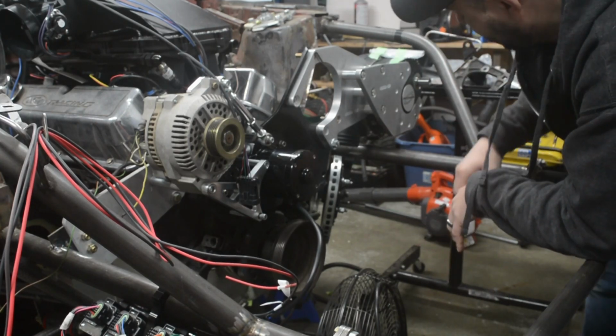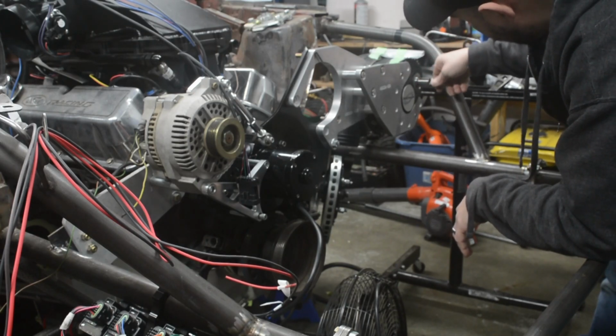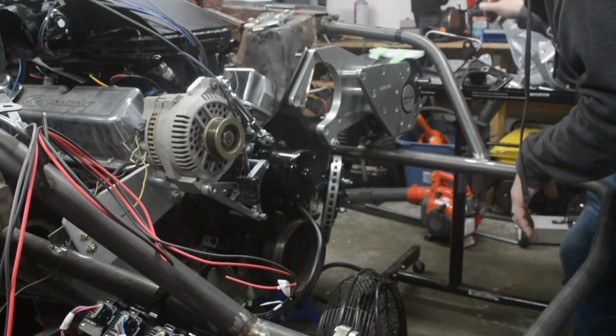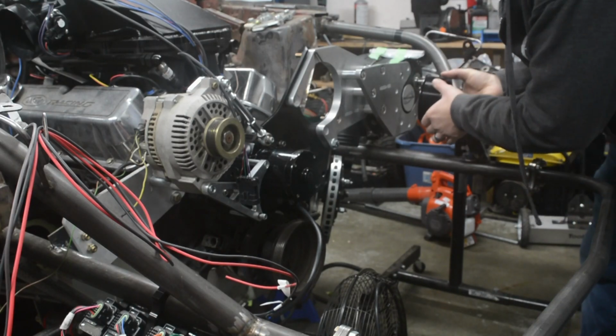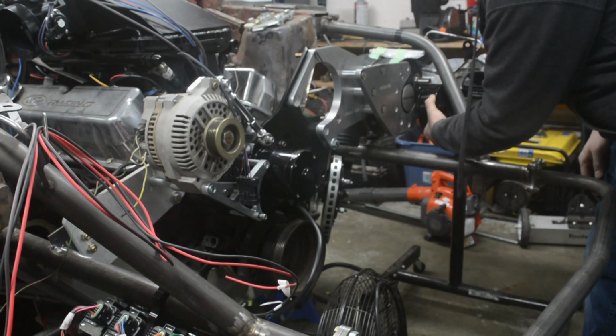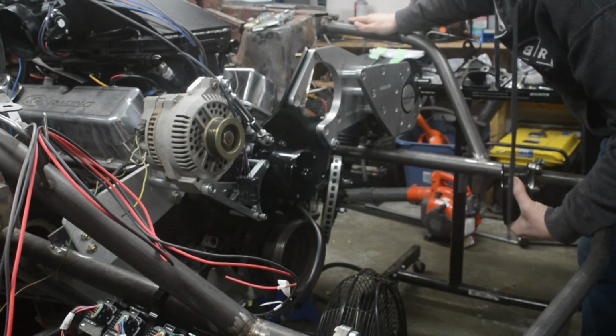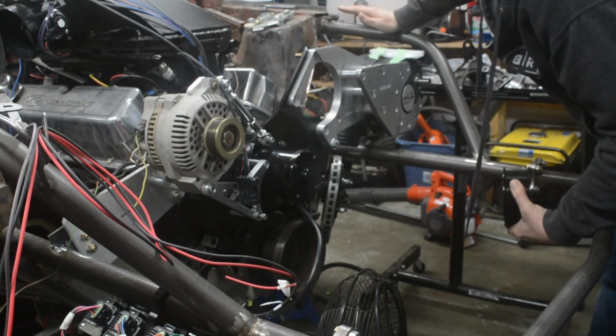Another thing. See right here? This is the shaft for my Pro Charger. This is the pulley that goes on there. It did not clear this Team Z tubular front end. No way, no how, not happening.